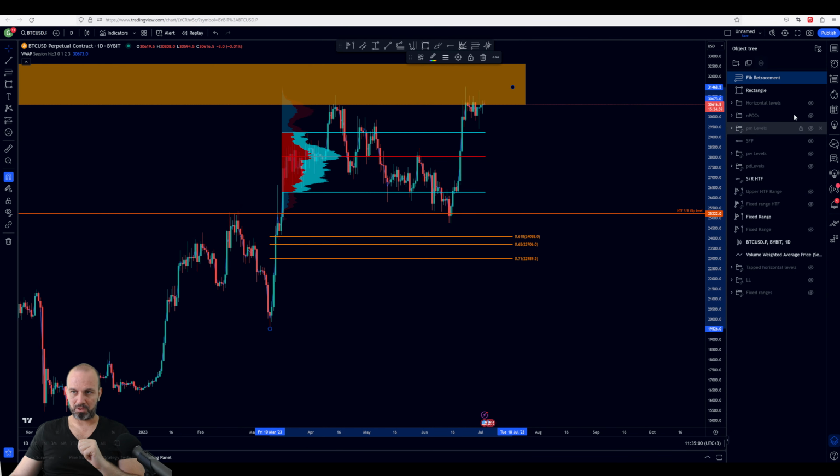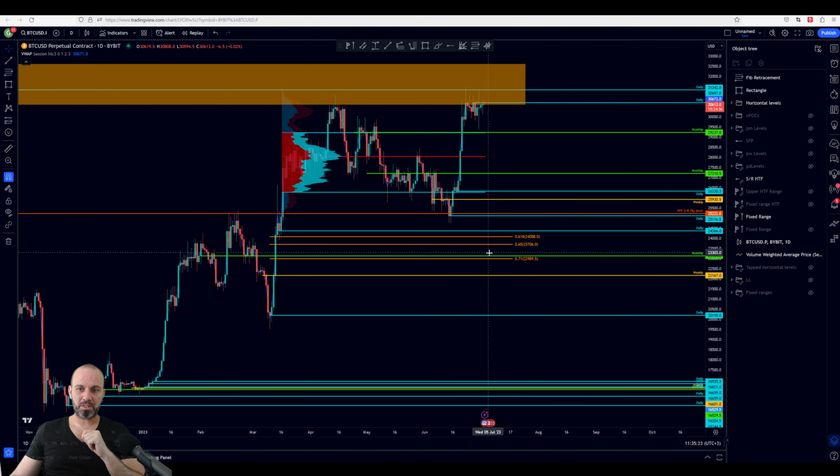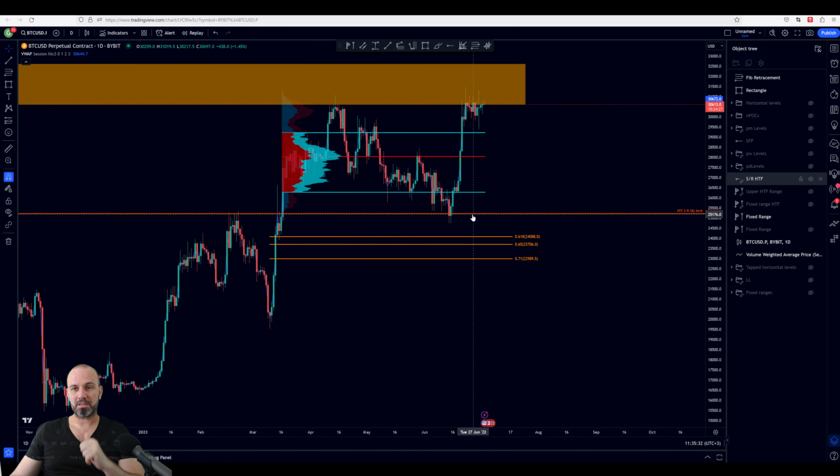Now, if we enable once again the horizontal levels, let's not forget that we do have a monthly level here, untapped monthly level 23,134. Just below we do have a weekly level, 22,167. So definitely we do have some things going on here. Now, if the price will go here, I'm interested in this level, but if that happens, and please allow me to hide the horizontal levels, because I want to keep the chart as clean as possible.